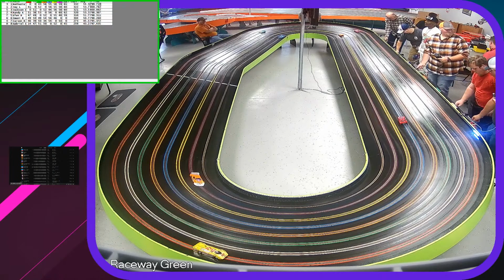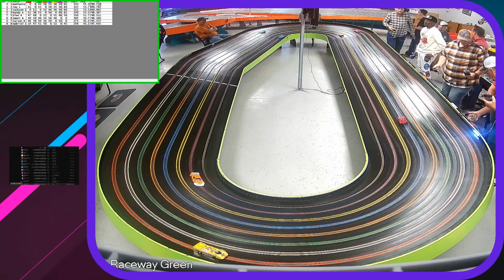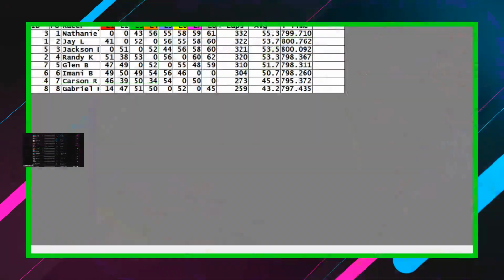All right, folks, and we're back. So right here on the track mate, we see Nathaniel Burden out in the lead with 332 laps, followed by Jay Latham with 322 and Jackson 320. As we can see, just pretty much linear all the way down here now. Randy Kirtley there in fourth with 320, Glenn Burden 310, 304 Amani, 273 Carson, and Gabriel Kirtley 259.